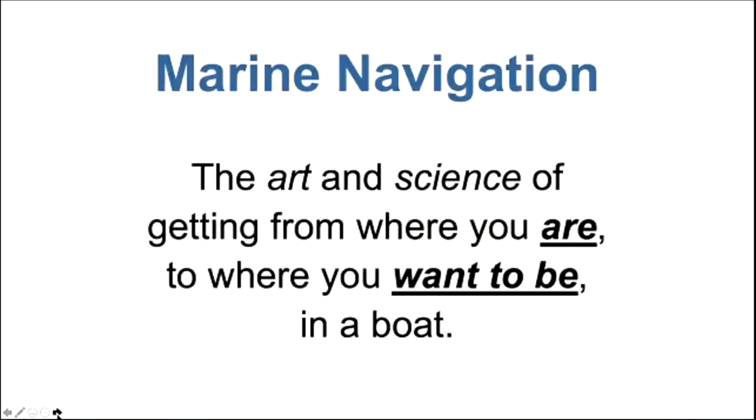Next slide, please. So for me, I've come up with a little way to think about marine navigation. And I talk about it as the art and science of getting from where you are to where you want to be in a boat. And the reason we talk about it this way is that there's definitely a science to it. So you'll learn about GPS and weather prediction and the science that comes from all of the navigational tools that we use. But there's also an art. And for those of us who are on the pleasure boating side, we're in boating to have fun. So we want to have fun in a safe way. And so there are lots of choices you can make and decisions about how to enjoy yourself while you're on your vessel. And that's why we talk about it that way. Next slide, please.